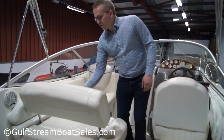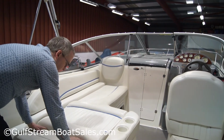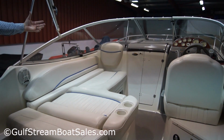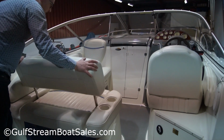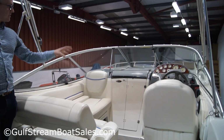This here also folds completely flat to make it a big sun lounger, or even an additional berth if you've got the camper covers up and you want an extra spot for someone to sleep outside. You can turn this out into a full length sort of sun lounger. So nice versatile layout. Then we've got a single helm seat over on the starboard side at our sort of command and helm station.